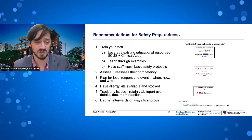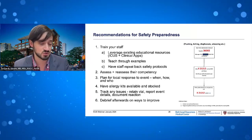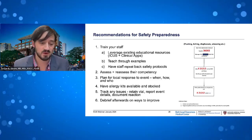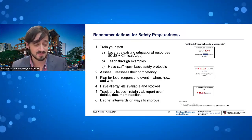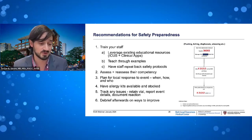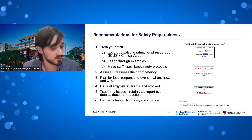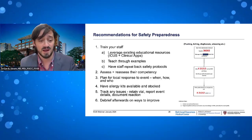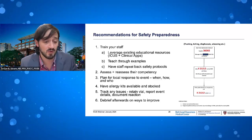Having those allergy kits available and keeping them stocked, and not just leaving them, but keeping them tracked and making sure that they stay up to date is really important. And then when there are issues, tracking them, retaining the vial. You can find a lot number for that, reporting it. The event details to the manufacturer can be very helpful. So it may be, for example, an issue with a particular lot, and then documenting the reaction. What happened? Put it in a note in the chart so people can see it. Add it to the allergies so that people are aware of it for future use, and then debrief afterwards with your staff about how do we improve? What went well? What didn't go well?